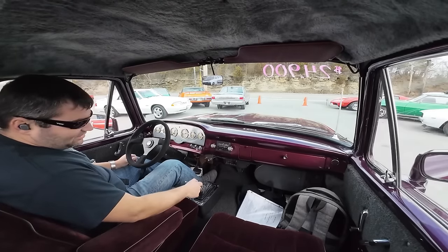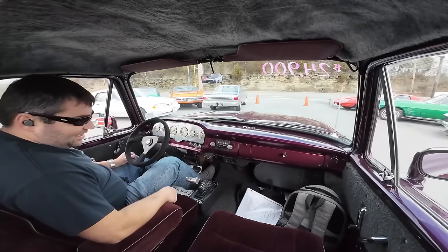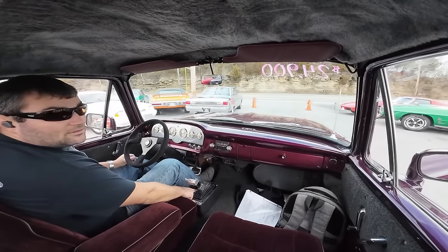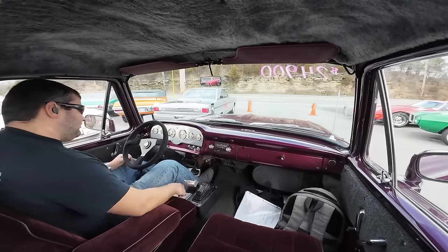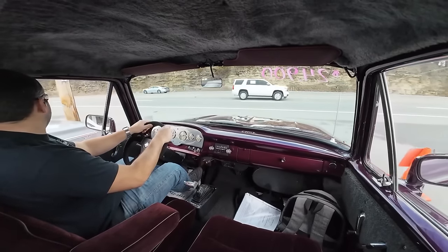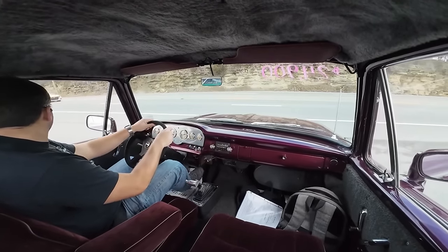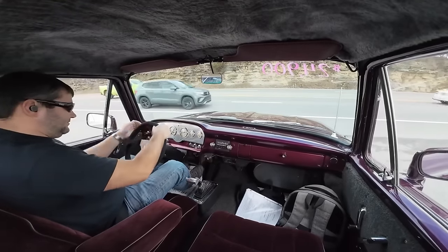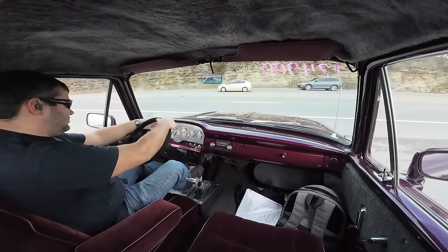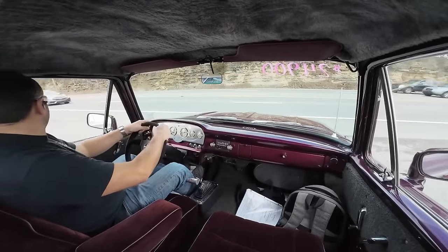Instead of being drive, that's neutral. That's drive, okay. Well, when you put it in drive, it says two. So that's not exactly synced up right. It goes right into drive though. We have brakes. Decent brakes.